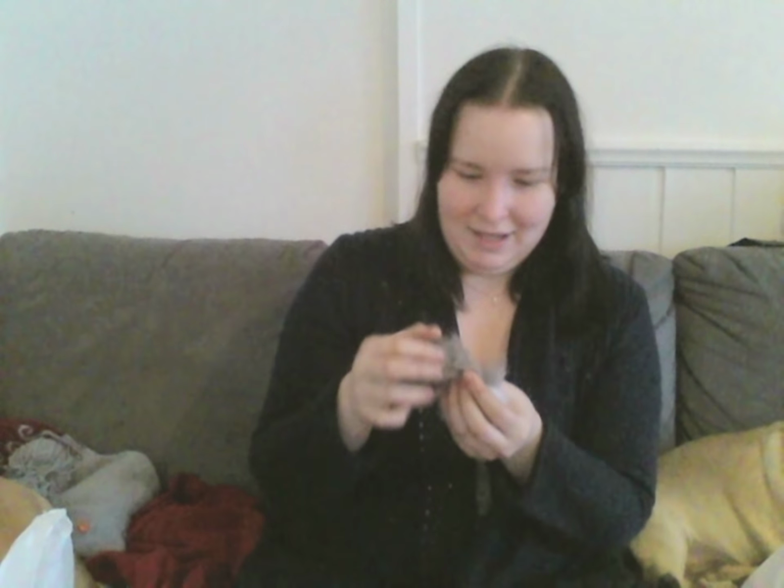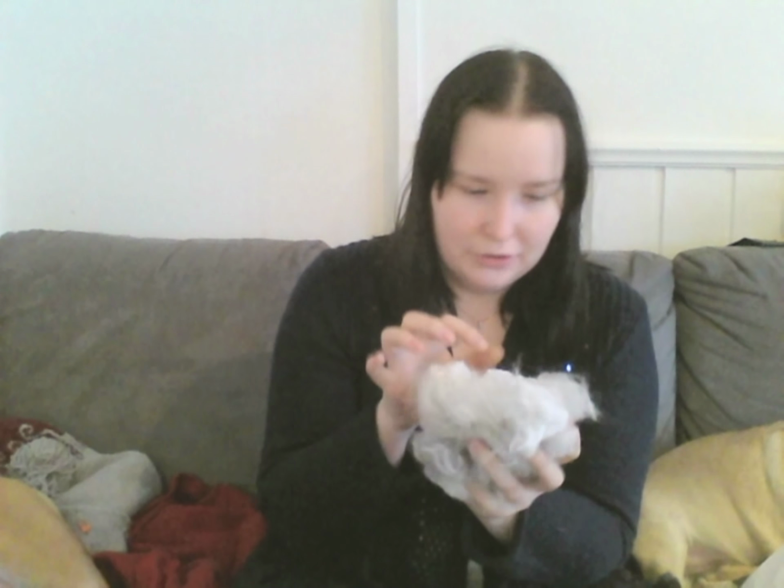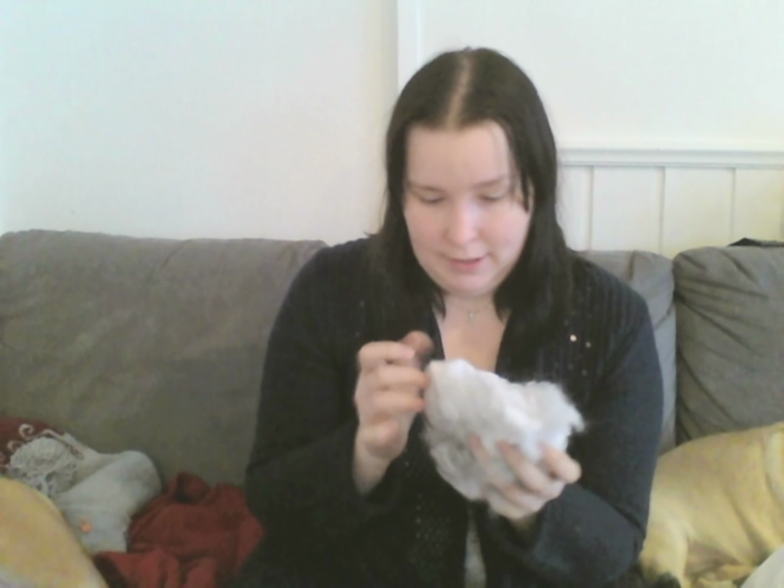The problem is I'm not really sure how to handle Angora fur. It's really soft. It has no dirt or things in it. So I don't know if I'm supposed to comb it or what I'm supposed to do before, like for preparation. Sorry for bag noise. So maybe if some of my listeners, hopefully there is someone who knows what I'm supposed to do before I try to spin it.